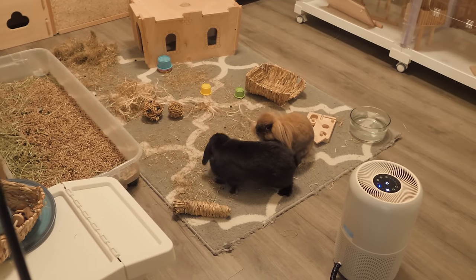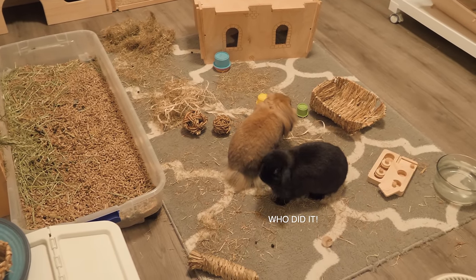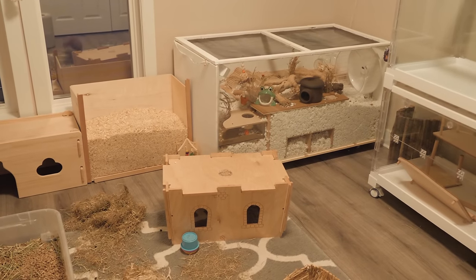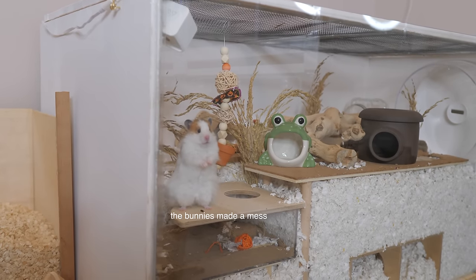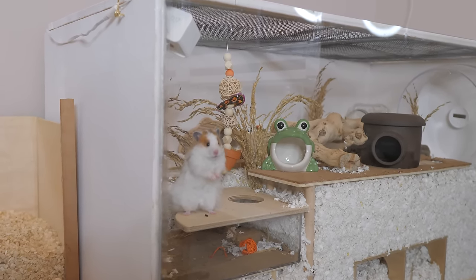Ready for your salad? Oh, look at the mess you made. And look, there's a penny. Hi, I know, I will be right with you. I'm just gonna feed the rabbits.